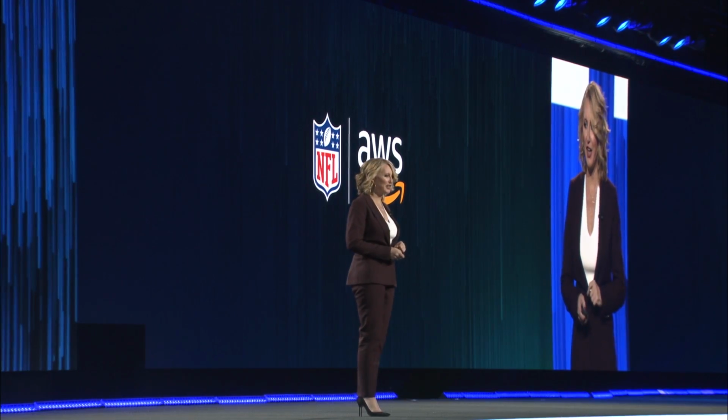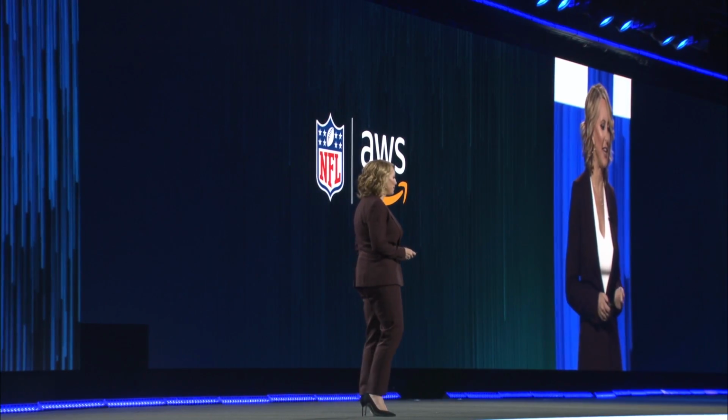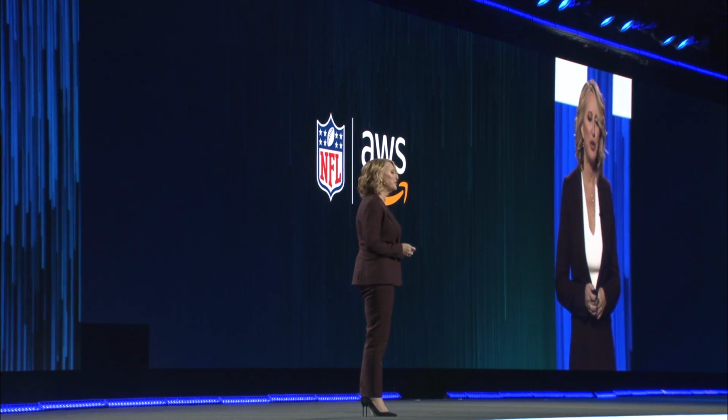Together with AWS, we're very excited about the future. We want to take this technology journey together to have a lasting impact on America's game. We're developing and preserving it for generations to come.